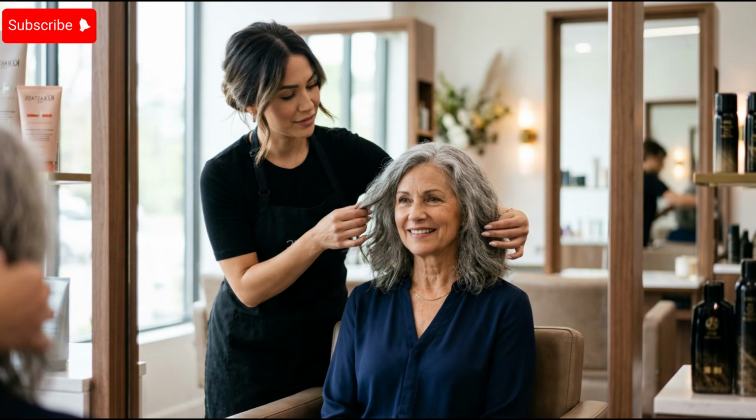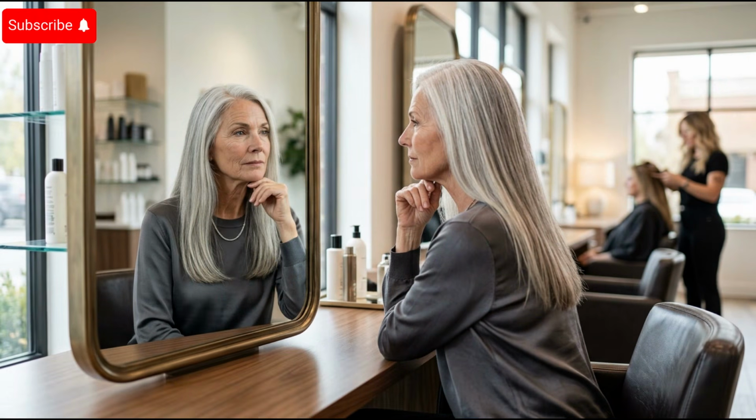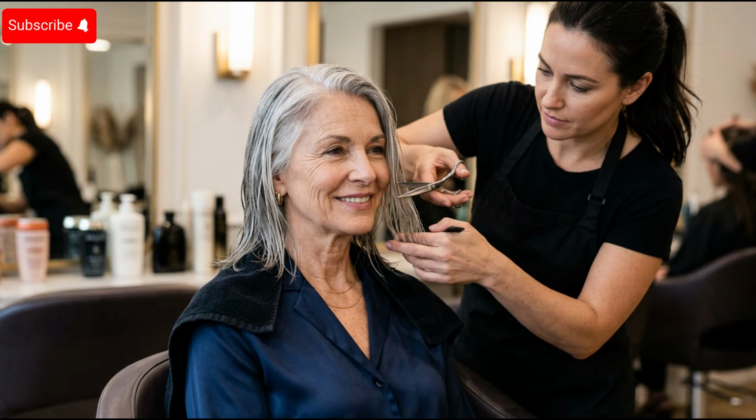Here's the mechanism. One-length hair drags your features downward, with no structure to counteract gravity. Face-framing layers draw the eye upward toward your cheekbones and jawline instead, removing bulk where it weighs the face down and adding movement exactly where you want lift. Think of it as gentle sculpting with scissors rather than a dramatic change in length.